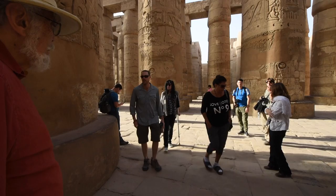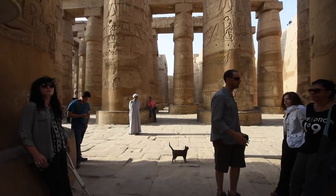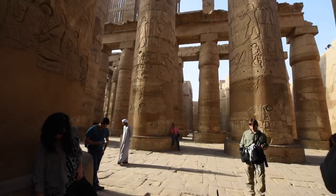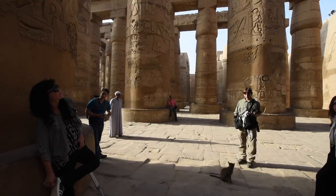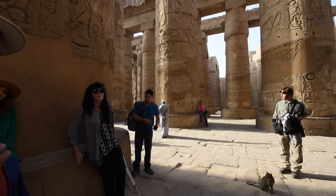That's a hungry kitten. Now, I hope everybody was suitably impressed first by Sekhmet and then by this incredible hypostyle hall. And you see, it's like no other hypostyle hall. We've been in a few hypostyle halls now, and they all have columns, and they all were originally covered over. But this one is in the temple that is consecrated to organic life.